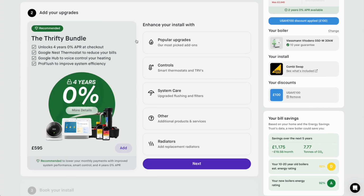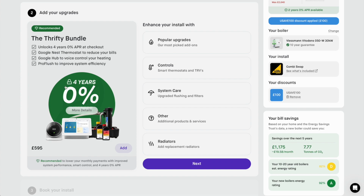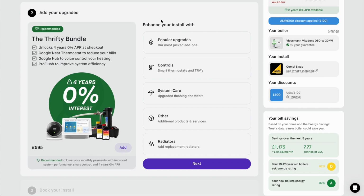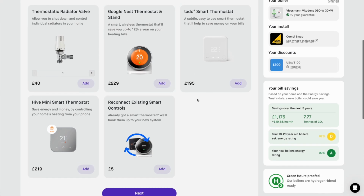So once you're ready to go ahead, maybe you've done your research elsewhere, you can hit next, and then you can choose to add extra add-ons and things as well. So you've got popular upgrades, control, system care, other, and radiators, including this recommended bundle, which I didn't go for. So the only extra I actually went for was just reconnecting my existing smart controls. As you know from this channel, I've got a Tado, so I just wanted that reconnecting. So I literally just went for that.